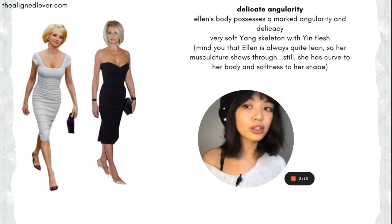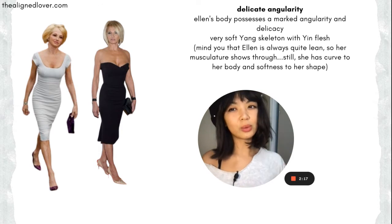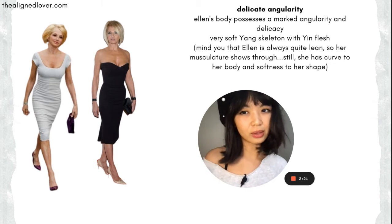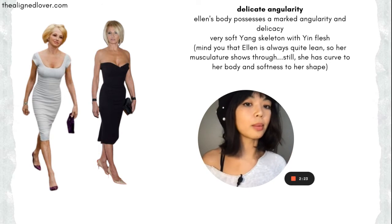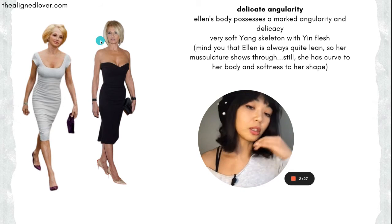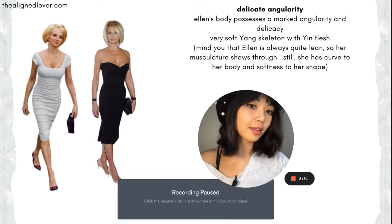As for her flesh, she is very lean, but she has a very smooth quality to it. No bones or muscle stick out too much. It's not a dominant feature in her body. Her outline is quite smooth. She's got smoothness and lushness to her face as well.